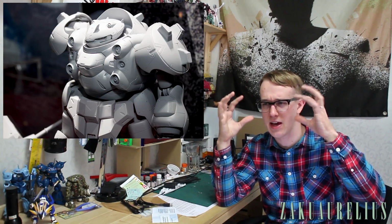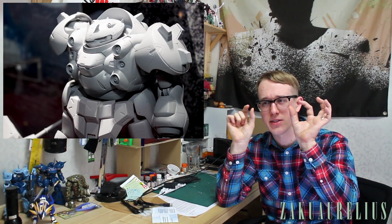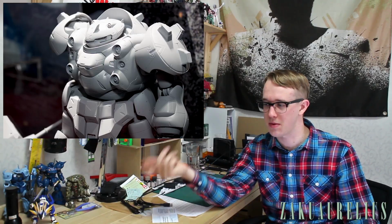The HG, yeah, it looks like a big fat mobile suit, but the 1/100 scale really looks all that much more intimidating. I really like the look of it, especially the head as well. It's got that head and you can really see the eyes poking out of the side. I think that's maybe with the HG as well.